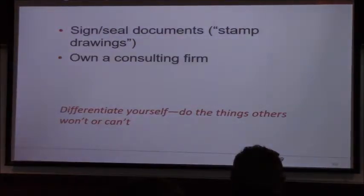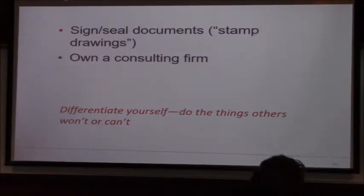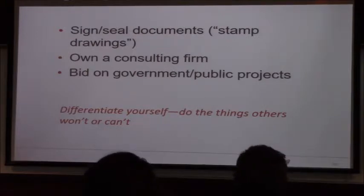What else is different? Well, in some states, in New York, for instance, you can't own a consulting firm without being a licensed professional engineer. What does that mean? If you wanted to operate an environmental engineering consulting service out of your living room, which a lot of people do quite profitably, you can't do it if you're not a professional engineer. Bid on government public projects.